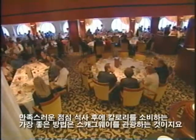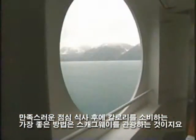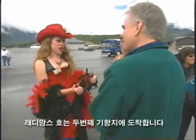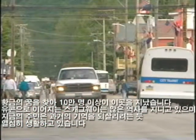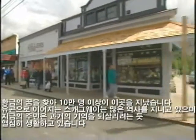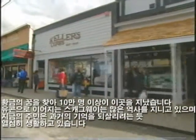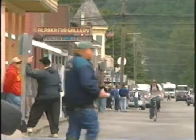After a satisfying lunch, it's time to work off the calories. And what better way to do that than by exploring Skagway, Radiance of the Sea's second stop and Alaska's city of fun. George, put your arm in here. Up and in, that's all you need to remember. Over 100,000 gold-crazed prospectors passed through these parts. Once the gateway to the Yukon, Skagway is a town rich in history, and residents work hard at keeping the memories alive.